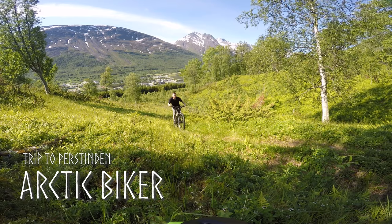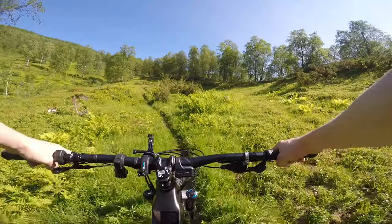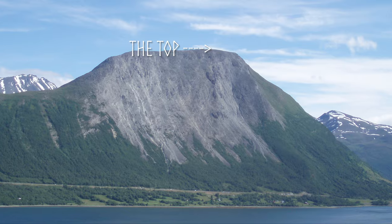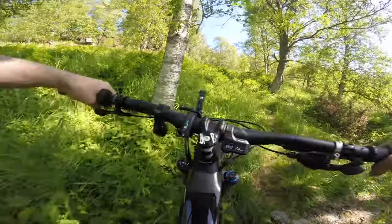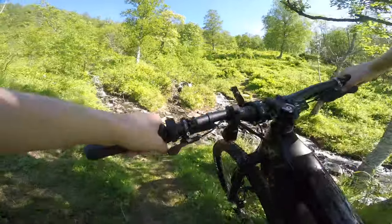So, I've done a few trips on my Whity Decoy, but I still don't feel like I've been to the mountains. So today I will try to go to the top of Perstinden, a 917 meter tall mountain located behind my mother's house in northern Norway. I've been skiing this mountain a lot in the wintertime, so I'm really looking forward to trying this in the summer with a bike.